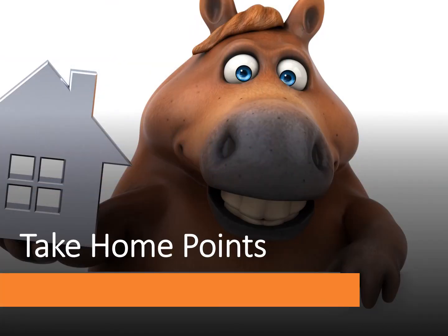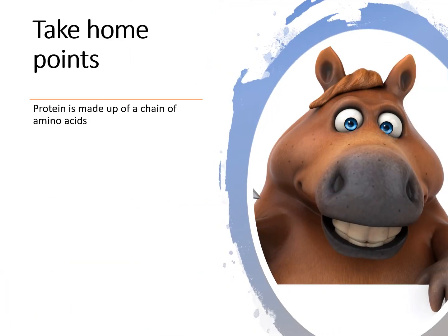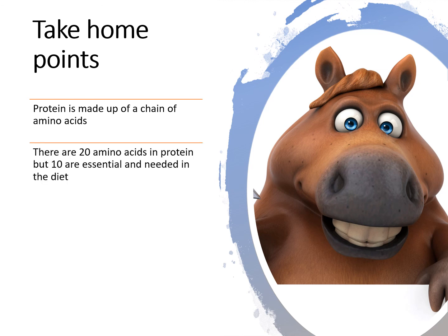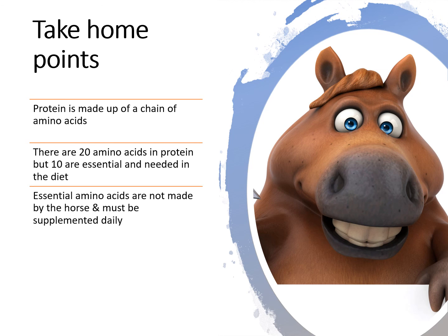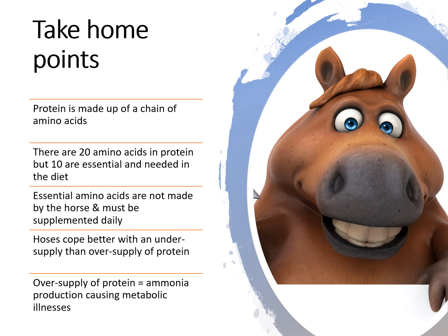Your takeaway points from this clip include: protein is made up of a chain of amino acids. There are 20 amino acids that make up protein. 10 of these are considered essential. Essential amino acids are those that cannot be made by the horse and must be supplemented daily. Horses cope better with undersupply than oversupply of protein. Oversupply of protein can result in ammonia production, causing metabolic illnesses.